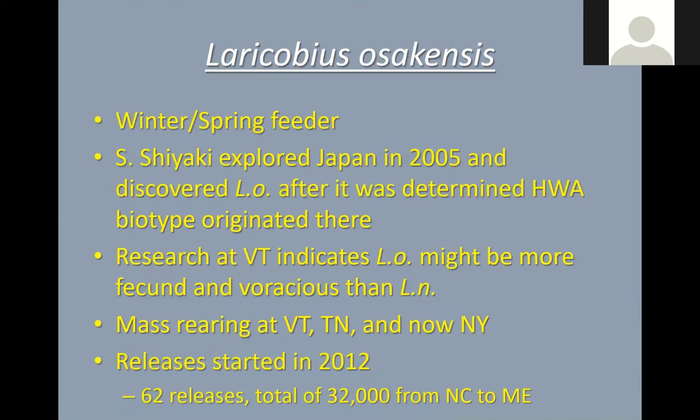Laricobius osakensis is another one that was found in 2005. It was brought over from southern Japan, where the HWA on the East Coast comes from. They've been growing it at Virginia Tech, and their research shows that it might be more fecund and more voracious than nigrinus, but we're not really sure. We have a little bit up here, we're trying to grow it, and we're very hopeful that having another Laricobius might help out the Laricobius nigrinus in reducing the populations.